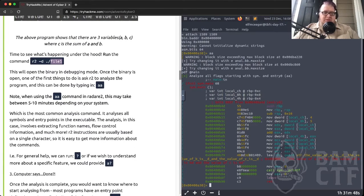So we launch it, and we analyze it with the aa command. And that's the part that it says right here. This can take 5 to 10 minutes depending on your system. So I went ahead and did that before I started the stream. So that's done, and I've printed the main function here, so we can already see that.